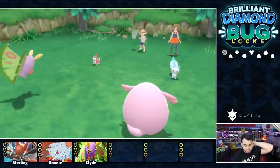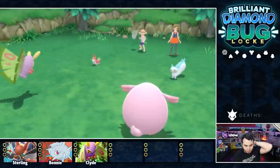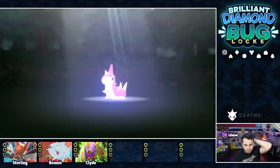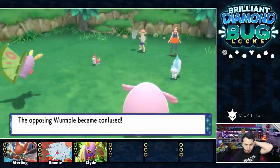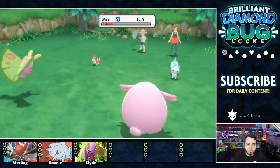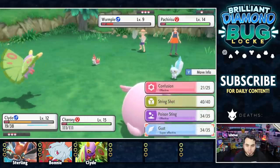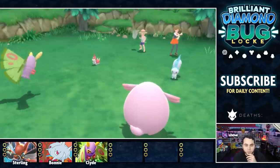Clyde took a little bit of damage there. May actually need to just switch out and use Sterling for a little bit, but we'll rock with it. We'll see how it goes. Sweet Kiss into the Wurmple. It's not too shabby there. And what else we got? He's gonna see if he hits himself a Confusion. That'd be quite nice. He actually does. Okay, cool. I can take one more hit, so I guess we'll just go for the Gust and get rid of the Wurmple here. It makes sense to me.